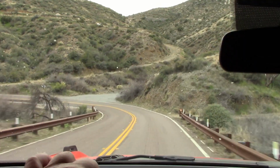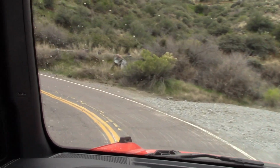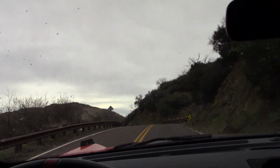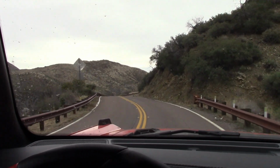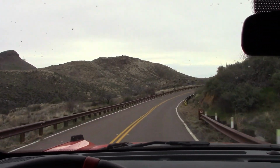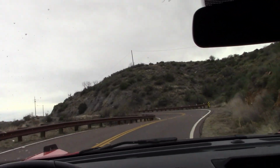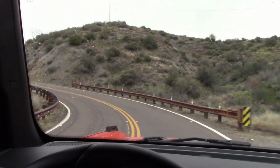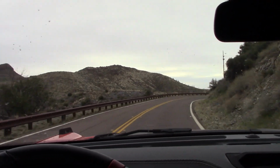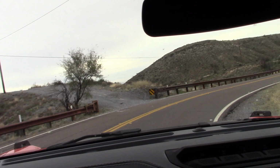Now we're back on the pavement, and we've got some nice corners here, and actually this vehicle handles pretty good. Impressive for something that was designed to be off-road, not on it. Definitely not a sports car, but does quite well, actually. I'm sure these giant tires and stiff shocks have a lot to do with it. And you put the steering in the sport mode, that helps too.